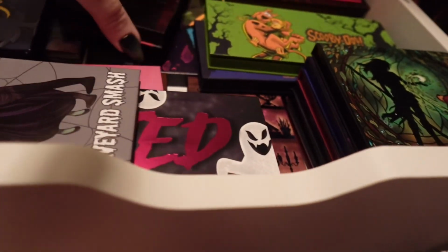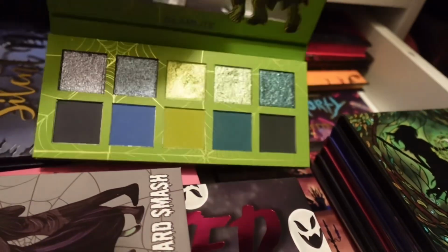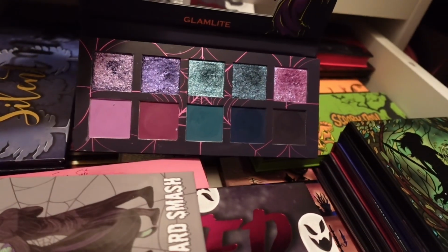I love that one. And then last from spooky season from Glamlite, I have the two Scooby-Doo palettes. So we have the Retro Raggy, which is that one. And then of course we have the Creeps and Crawls palette, which is that one right there.